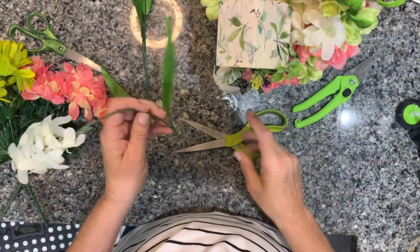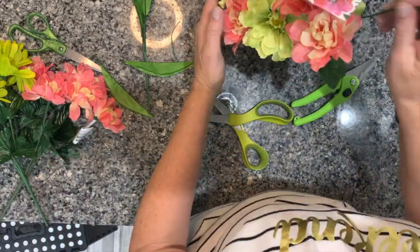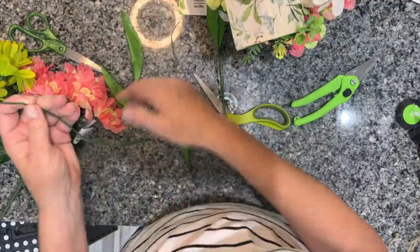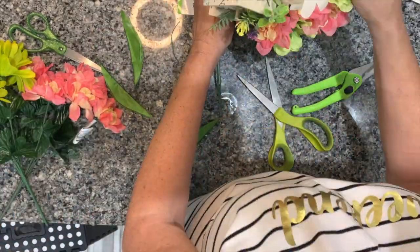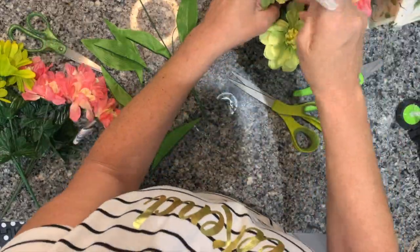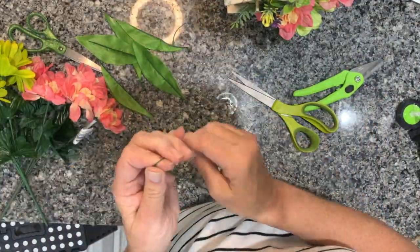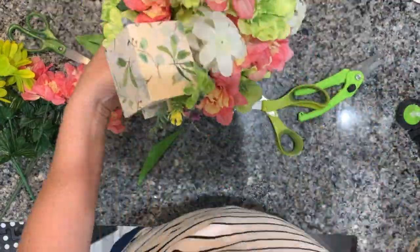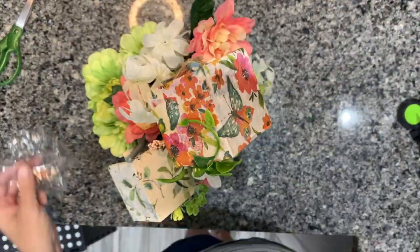Now what I forgot was that I had a bird. So again, I think I'm all done. I think I started on the next project and I went, oh my gosh, my bird. I never put the bird on it. So I go back in. I think I do it on camera, show you the bird, and then put the bird on my arrangement. And it took 3 full picks.